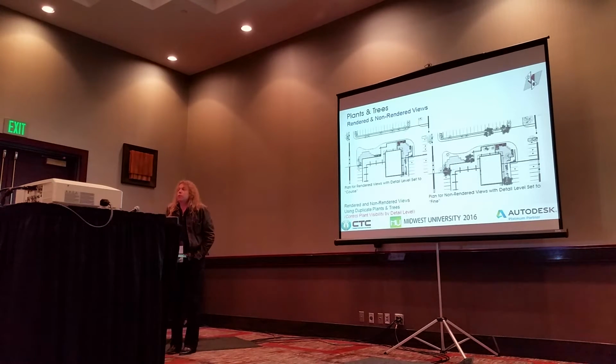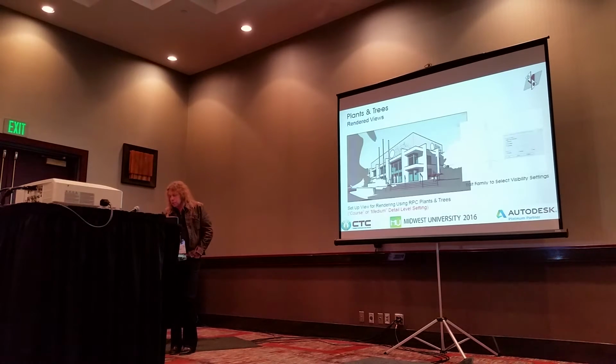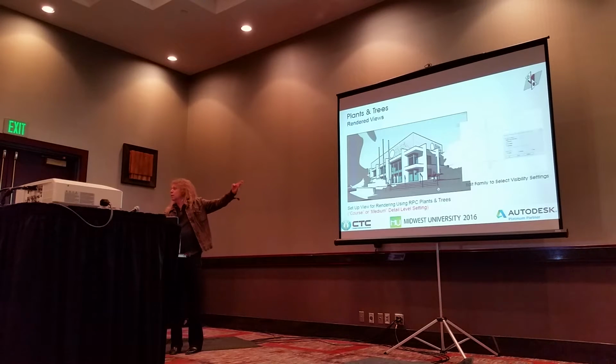Trees. Is everybody happy with the way trees look in non-rendered views? Show of hands. Who likes them? Those little paper cutouts. We all love them. This is the way Revit looks out of the box. Ta-da. Love to go show that to a client. Said nobody ever.